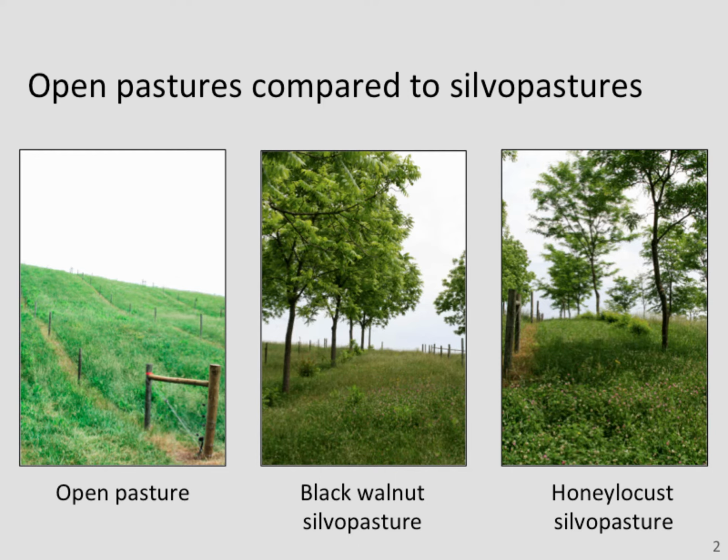Both of these trees were chosen in part initially for their phenology. Both trees leaf out relatively late in the spring compared to other trees, and lose their leaves relatively early in the fall. And of course, our cool season forages, which is what this pasture is composed of, have their peak growth in the spring and the fall. So these growth seasons complement each other with the forages and the trees. Black walnut trees also produce timber and nuts, and these honey locust trees produce browse from the stump regrowth, and also edible pods that are similar in nutritional composition to whole ear corn, some previous research has shown.